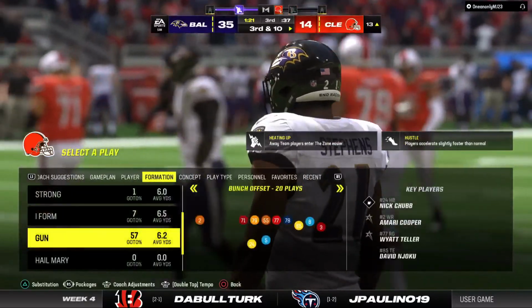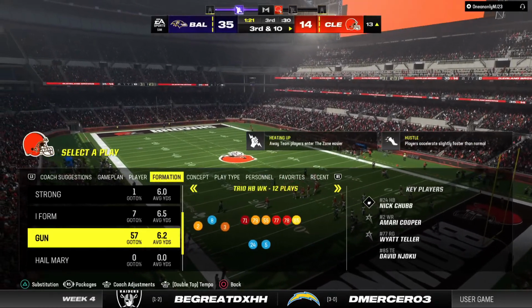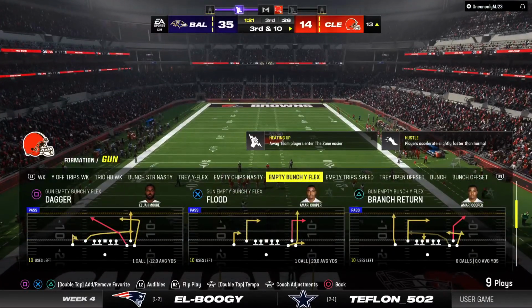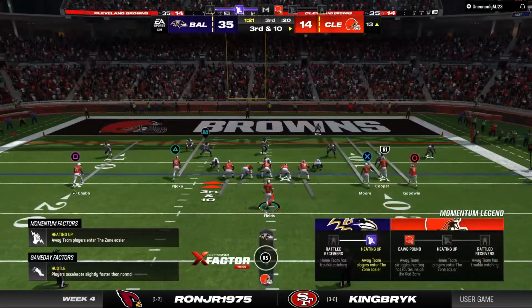And now offensively it's 3rd and 10, and I'm just thinking to myself, actors always say, what's my motivation before a big scene? Right now the play caller's thinking, what have I done before that's worked well that I can go to right now? Yeah, because they were pretty successful in the first half scoring points. Haven't done anything so far here in the second half.